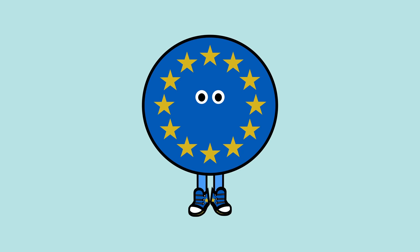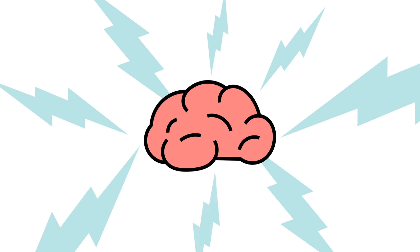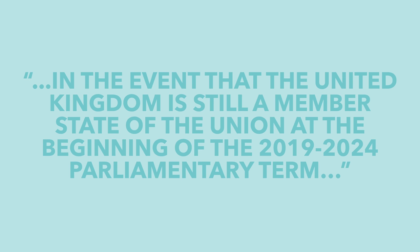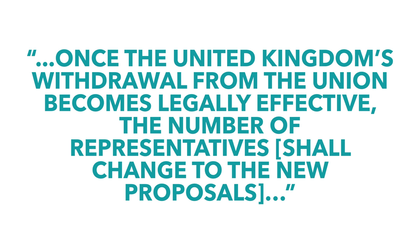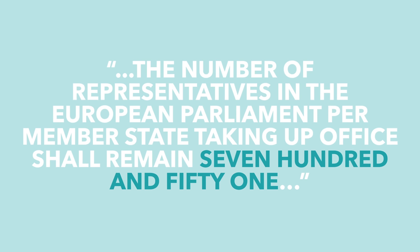This is where the most recent Brexit delay is causing a headache throughout the EU. When the EU proposed these changes, they specifically noted the circumstance in which the UK would remain a member state. In the event that the United Kingdom is still a member state of the Union at the beginning of the 2019 to 2024 parliamentary term, the number of representatives in the European Parliament per member state taking up office shall remain unchanged until the withdrawal of the United Kingdom from the Union becomes legally effective. Once the United Kingdom's withdrawal from the Union becomes legally effective, the number of representatives shall change to the new proposals. This means that unless and until the UK leaves, the number of MPs shall remain at 751.